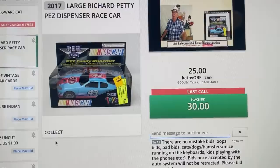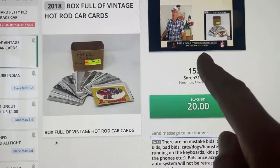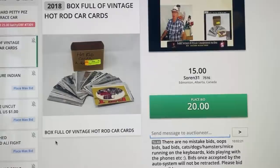The ray gun Pez dispenser, some of them can be worth $500 to $1,000. The early Pez dispensers that have no feet. A Pez dispenser usually has like a little spot on the bottom where it can sit on a table. The early ones didn't have that, and people wanted to stand them up and they would tip over.